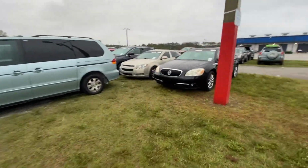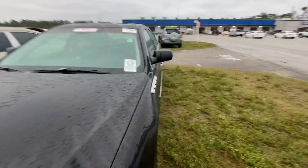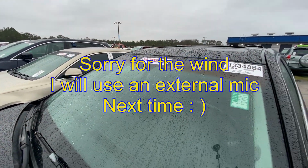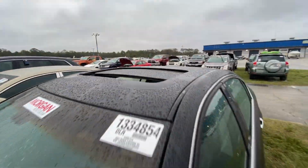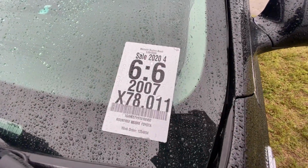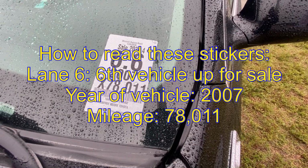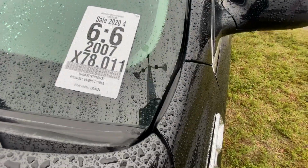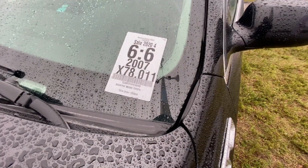But to give you an idea of how to read these stickers, the top one here tells you who is running the car usually, but you can see that's open, it's raining. This is sometimes the condition, but this is lane 6. This is the 6th car running. It tells you the date that it's running. 2007 with 78,000 miles on it.